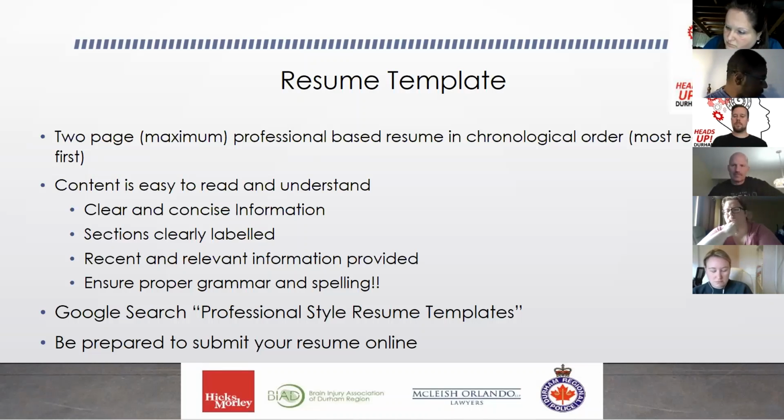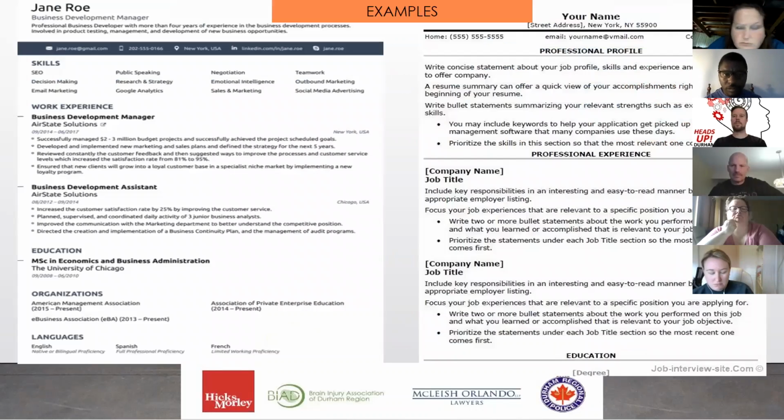You can find professional style resume templates on Google as well, and be prepared to submit your resume online. And then we'll go through your professional summary and objective next.